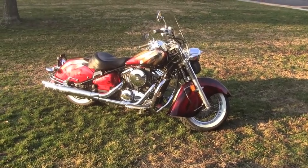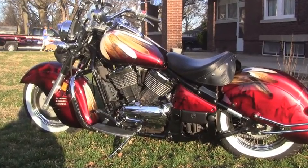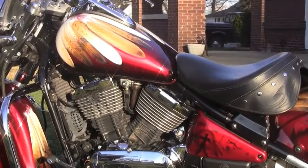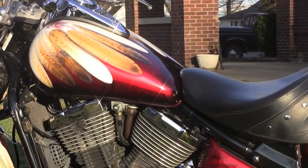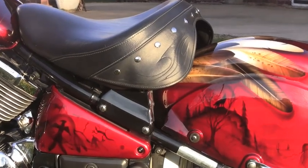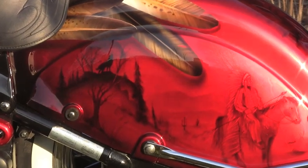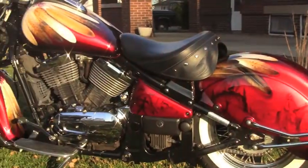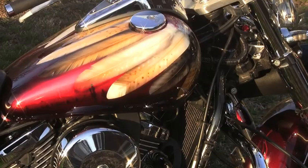I was talking to Ken for not quite a year about an Indian-themed paint job. It's something he's been thinking about for probably 4 years. But I met up with him and we got to talking about it, and I got kind of excited because it's something that I hadn't seen before, with some realistic feathers flowing back. And there's all kinds of ghost images of Indians and Indian villages, teepees, and I mean, it's an incredible paint job. It's something you definitely got to see in person, with all the pearls and the candies going on. This bike is really fitting for a guy like Ken.